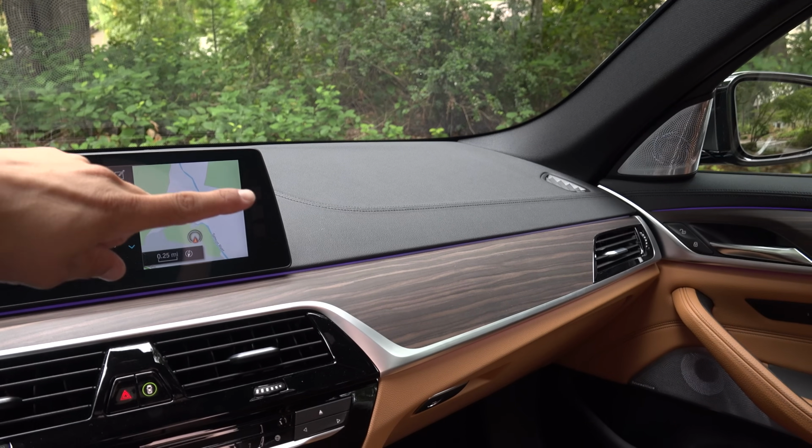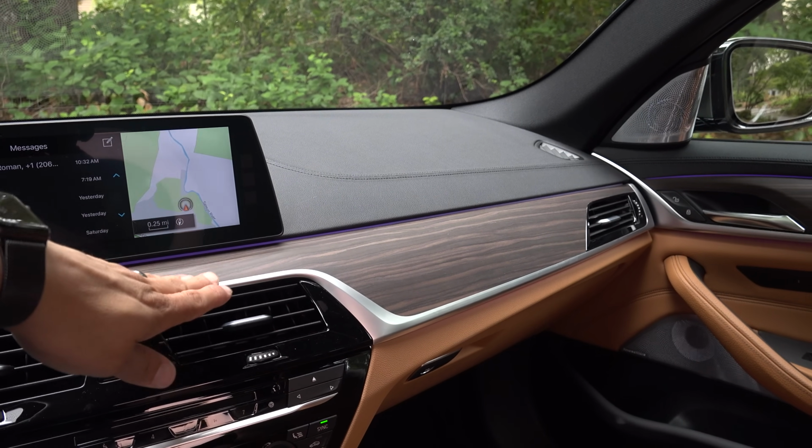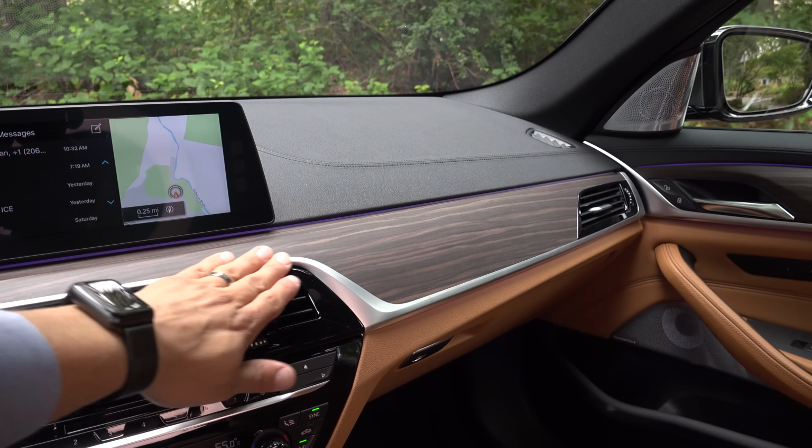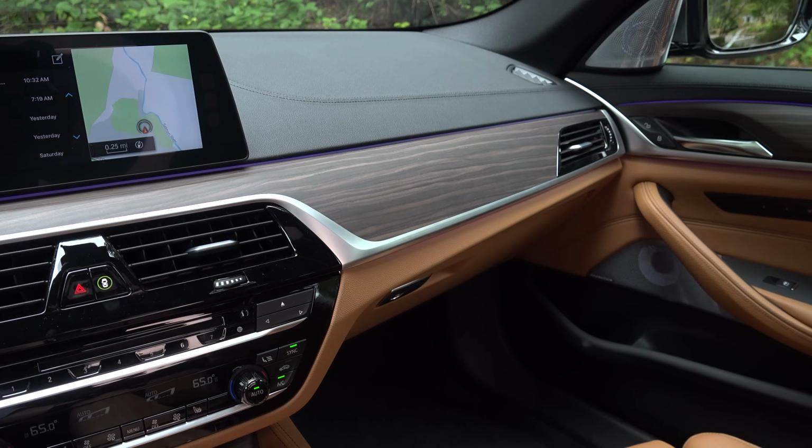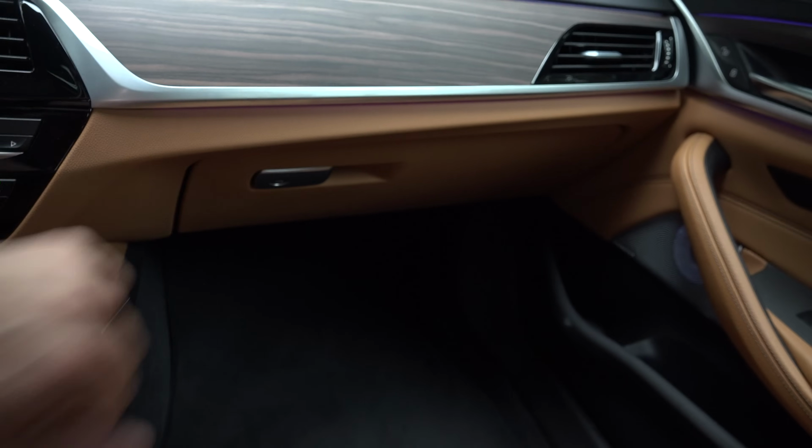Moving over to the dashboard, we find more stitched material on top, more of that open pore wood trim. We have some metal trim running right there across the side, and of course soft touch plastics lower on the dash. On the passenger side, we find a bin-style glove compartment with enough room for small tablet computers.